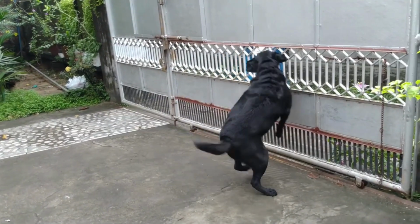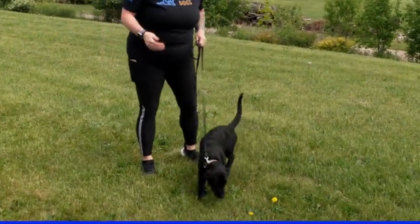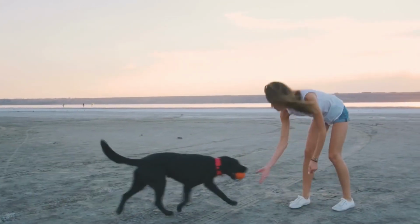Rescuing a dog is something great to do if your circumstances are right. And rescuing a black lab is even better, as the breed can be difficult to rehome. Reputable rescues will make every effort to match you to the right dog and help you settle on a decision that fits in well with your family.